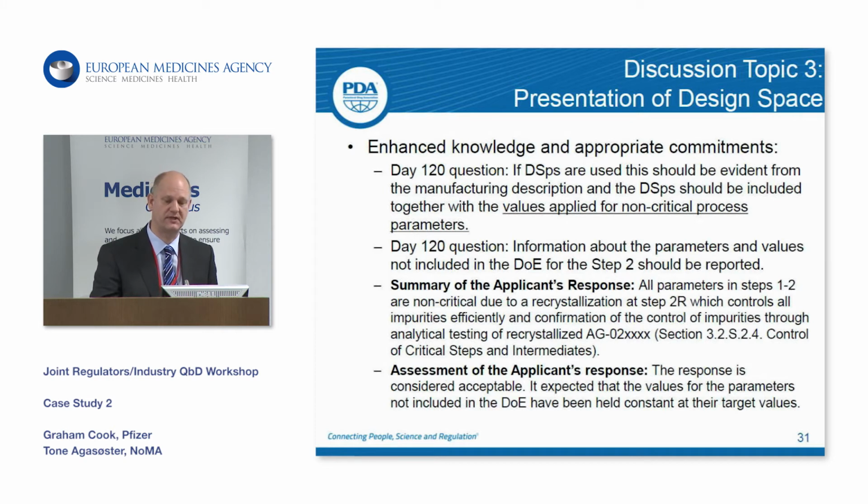If a design space is being used, it should be obvious, it should be evident from the process description. But we were also asked that the design space include values for non-critical process parameters. And we've seen that that can lead to challenges and issues that perhaps still need to be discussed in terms of handling that post-approval, in terms of post-approval changes and deviations.